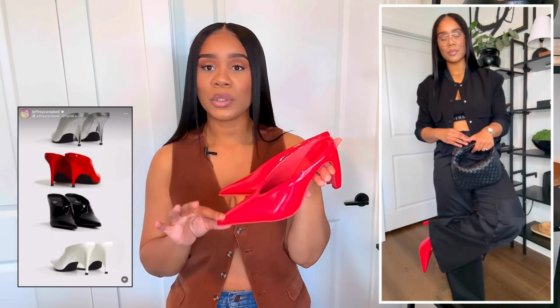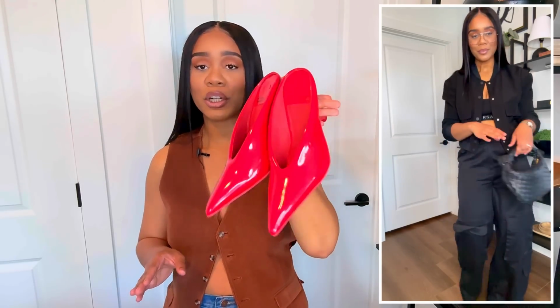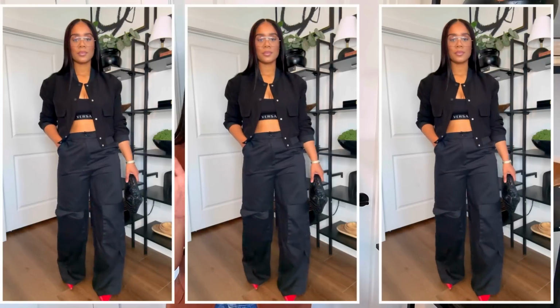It's really, really cute. It does have a great, like, gorgeous point, which is what I love most about this particular shoe. So if you are on the fence about a mule this summer, go ahead and pick it up. You will not be disappointed.